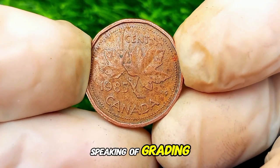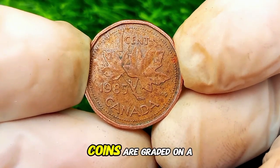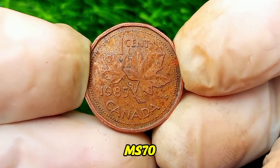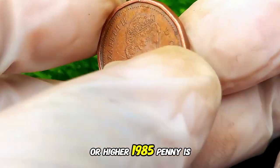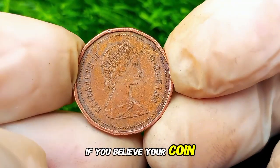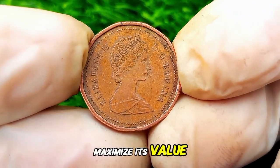Speaking of grading, the condition of a coin plays a huge role in its value. Coins are graded on a scale from poor, P1, to mint state, MS70. An MS65 or higher 1985 penny is rare and highly sought after. If you believe your coin is in excellent condition, consider having it graded to maximize its value.